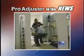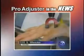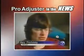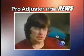At the Gladstone Chiropractic Center, they've been using the Proadjuster for about a year. Most of the patients were allowed to choose between the machine and its human counterpart. The machine won, hands down. I really enjoy it, and I enjoy that I'm not twisted around when you're uncomfortable enough anyway. You're sitting there, and the machine does the work.